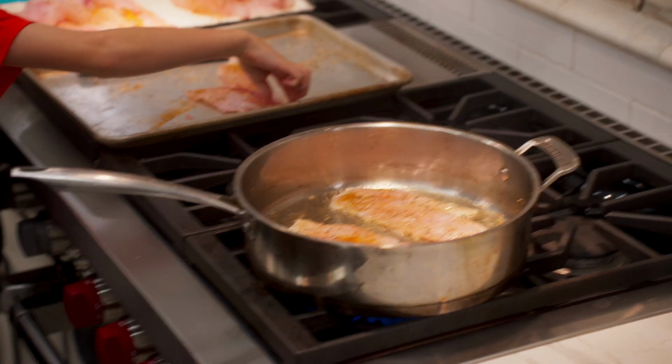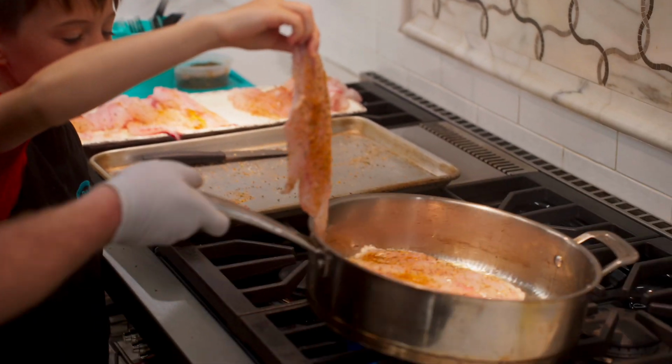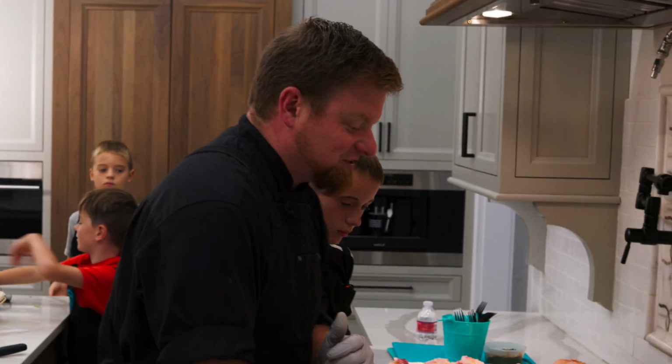All righty. Now, last but not least, always remember, wash your hands, kids. Here we go, right in this spot. Give it a little shimmy shake. We need the right kind of oil, the right temperature oil. Give it that shimmy shake so we're not gonna stick.